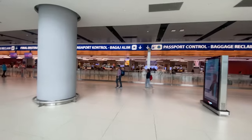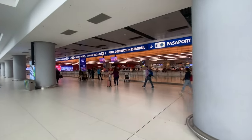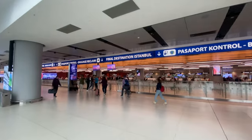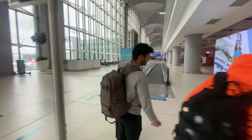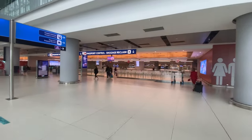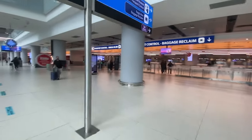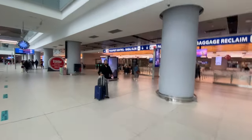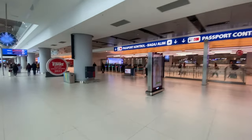All right, guys, this is passport control. So if you arrive here in Istanbul and your final destination is Istanbul, that's where you come. That's where you go and get your immigration and customs. And we are going to the international transfers. All right, guys, this passport control is for only Turkish citizens. So when you arrive here, do not go there unless you have a Turkish passport or Turkish residency.